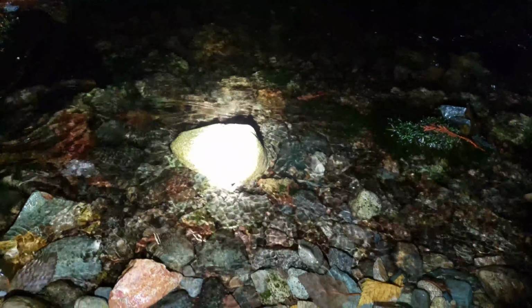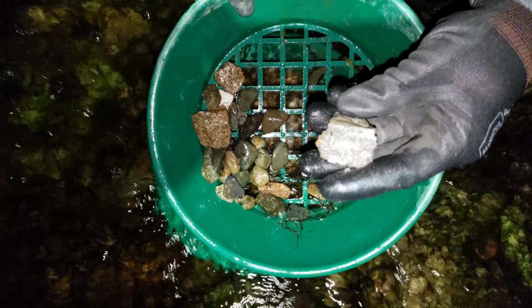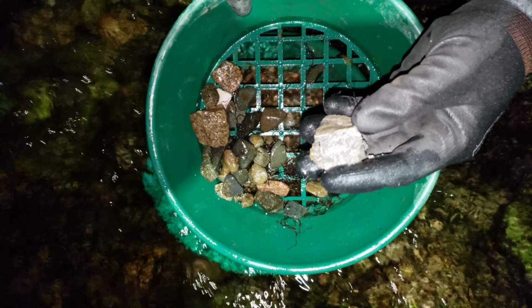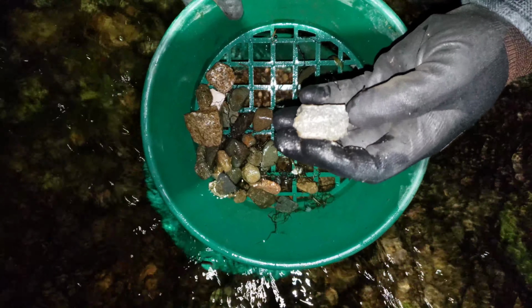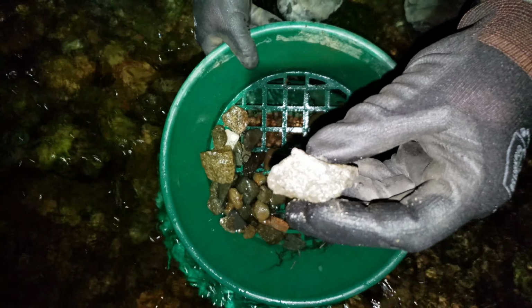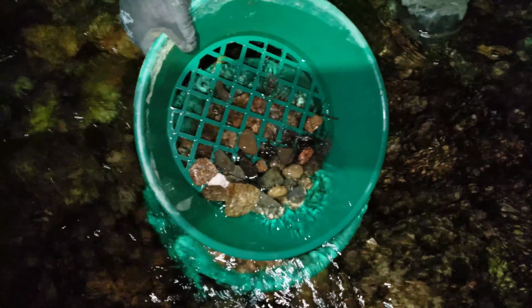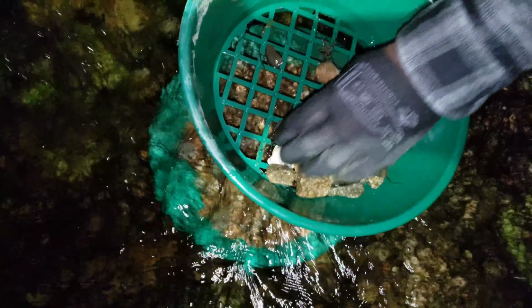Oh yeah. That is a mineralized rock. So it looks like there's quartz, a little bit of schist attached here, and you have coarse-grained iron pyrite from what I see. Pretty cool. We'll keep that sample. A couple pieces of quartz.